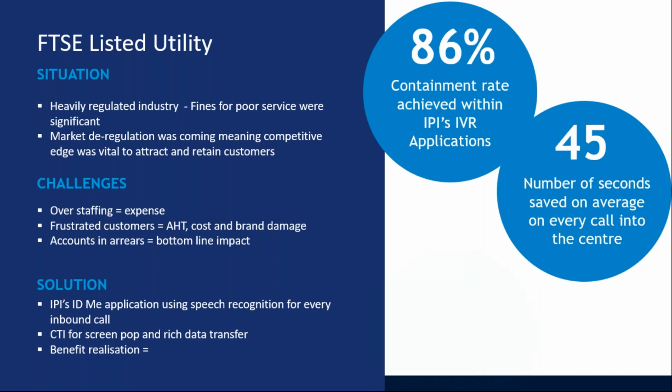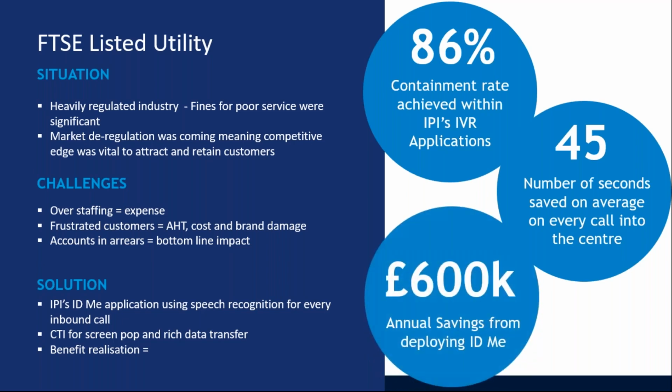What did that mean? Actually, from a bottom line business case perspective, in the first year, the annual savings from deploying this technology were in excess of £600,000. Suffice to say, the return on investment for the initial purchase of the solution was achieved very, very quickly, and the savings from year 2, 3 onwards are even greater than that again. So, the technology is real, it's here, it works, and those sort of numbers speak for themselves in terms of the benefit that you can deliver and derive from its adoption.